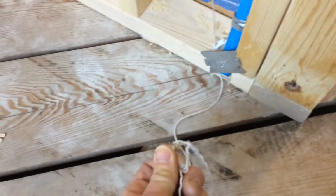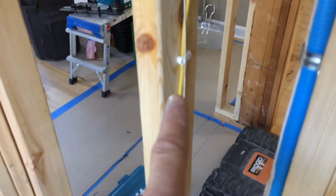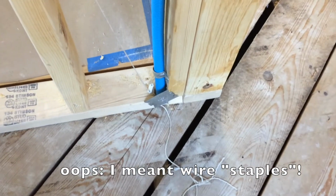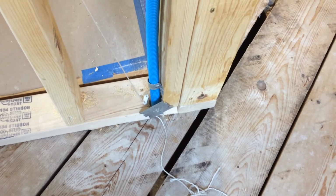And what he'll do is he'll use this wire here, this string, he'll tie the wire to it, and he'll pull the string, pull the wire up through his wire connectors and up into the thermostat box. And the blue Smurf tube is for the actual electrical wiring to run the heat.